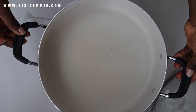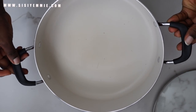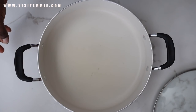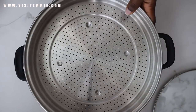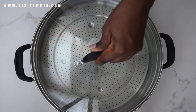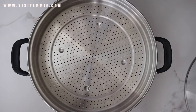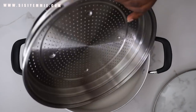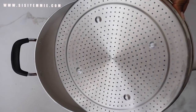I bought this from one store in Ogba. There's one supermarket, Adidas or Addis supermarket around close to Ogba side. So that's where I bought this pot from. Tramontina is a very popular cookware brand. So if you search online, you will definitely find this pot and it comes in different colors.